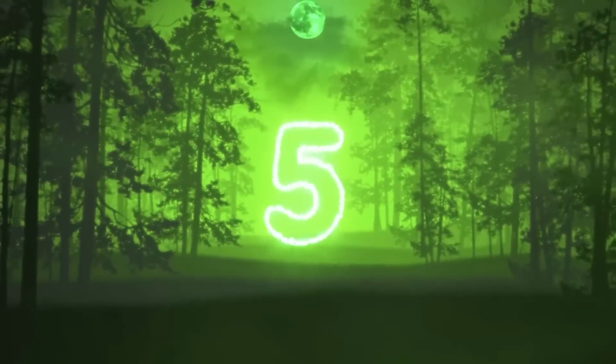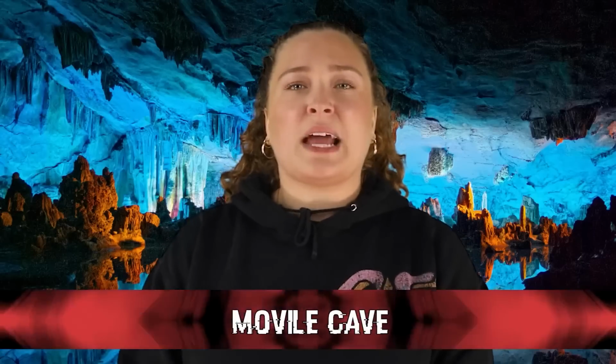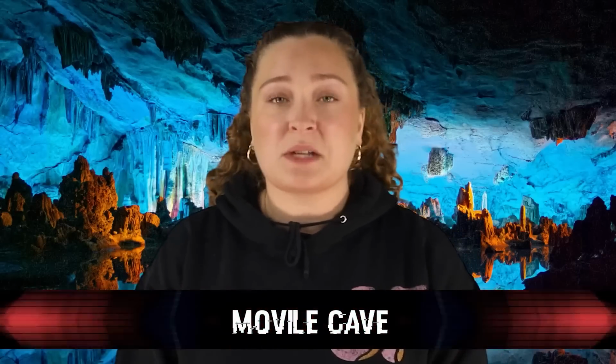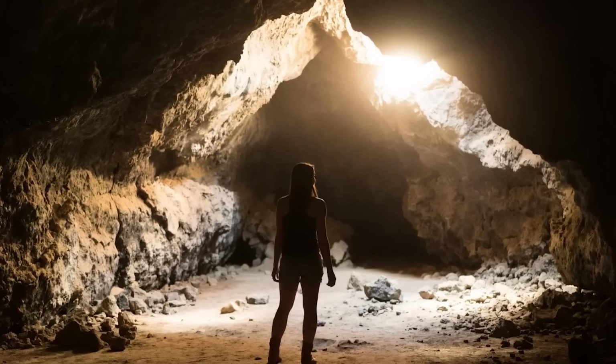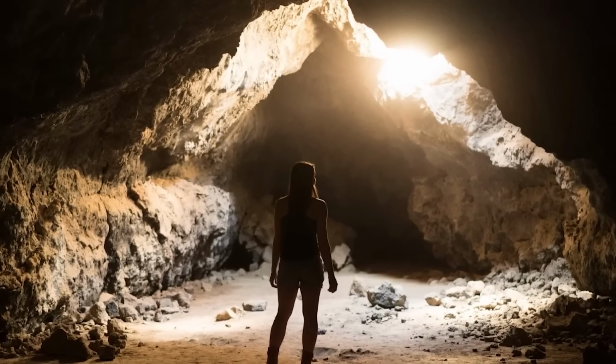In our number 5 spot today, we have the Movile Cave. This cave is located in Romania, just a few kilometers from the coast of the Black Sea, and it was first discovered in 1986. This cave has been isolated from the outside world for millions of years, and basically everything that goes on inside of it is different than what we are used to.